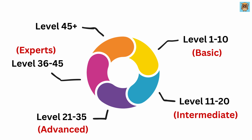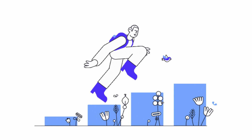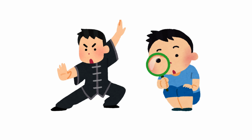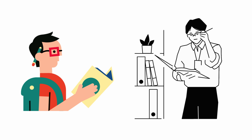If you crossed level 45, then you entered the topmost level, which is reserved for experts and researchers. If you're here, you're tackling the hardest math problems. Only the top 1% of mathematicians reach these heights, and you are one of them. No matter how far you got, every step is an achievement. Math is all about curiosity and practice, so keep exploring and enjoy the journey ahead.